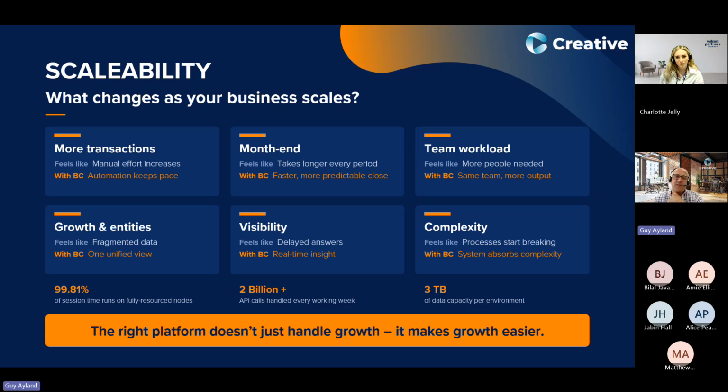So we've touched on this before. This slide is really about what growth feels like in practice, or what it should feel like instead. As a business scales, the same handful of things start to strain. You get more transactions, so the manual effort quickly creeps up. Month end takes a little bit longer every period, and the team's workload grows with it, because more volume usually ends up meaning more people in a finance team.